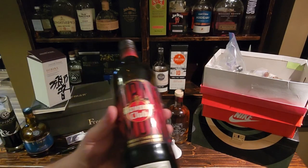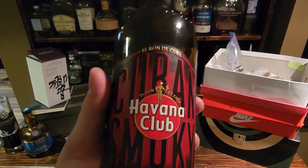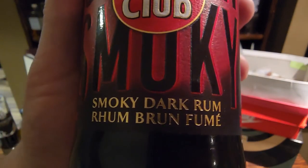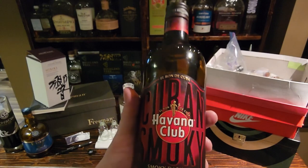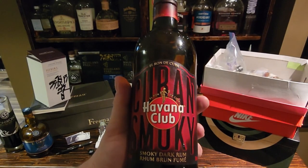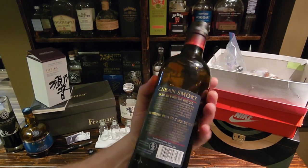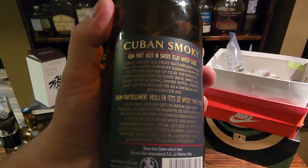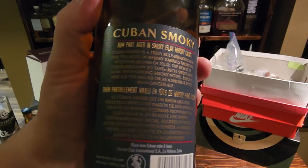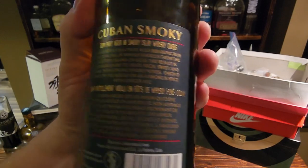But Vabo was so kind and thoughtful that he brought me home a bottle of Havana Club smoky dark rum. I absolutely love rum, and I love smoky whiskey and smoky rum. And what a thoughtful thing for him to do. They came over for my birthday, actually. I had a birthday party here, and I had a couple of families come over, and we all hung out and had a great time.